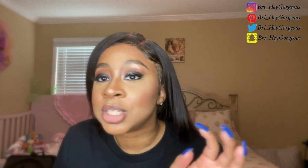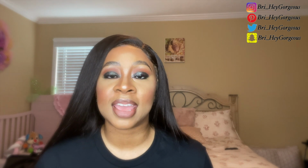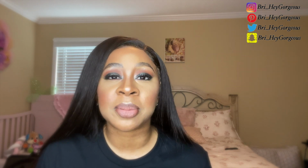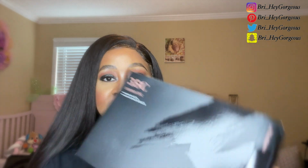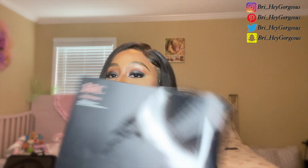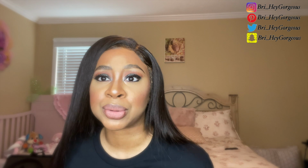Y'all probably like, is she done with palettes yet? No, girl. I got one more palette. And I just really need an everyday palette. I usually get limited edition or collection palettes or celebrity palettes. I'm one of those girls, yeah. So I really don't have an everyday palette. And I feel like this 35C Everyday Chic Morphe palette, it has 35 shades to wear on the daily. I can take this from daytime to nighttime. So I think that's why I got this. They have other ones, but the other ones were purple, blue, and I think there was a green one.